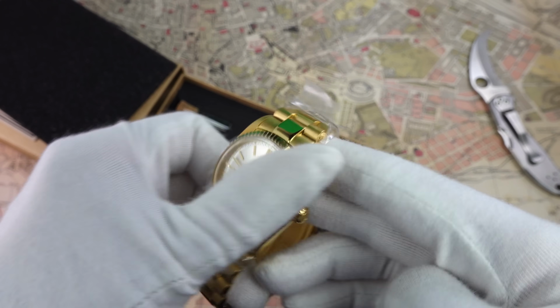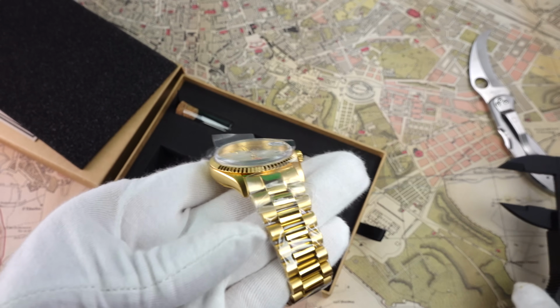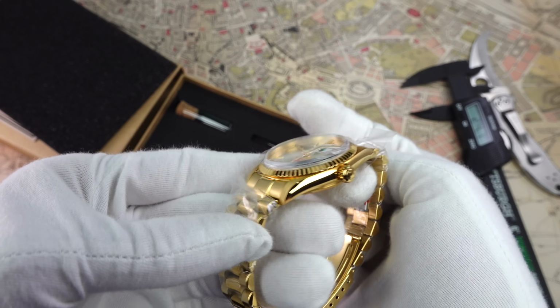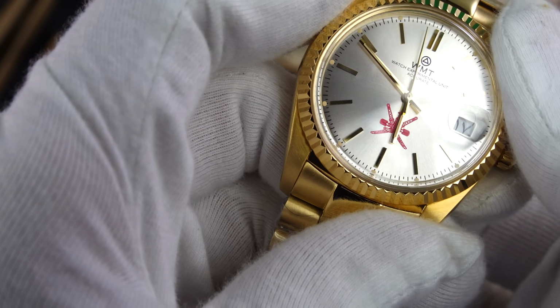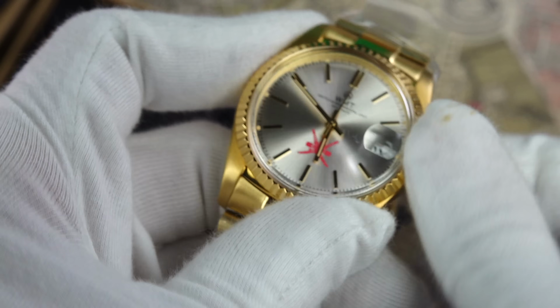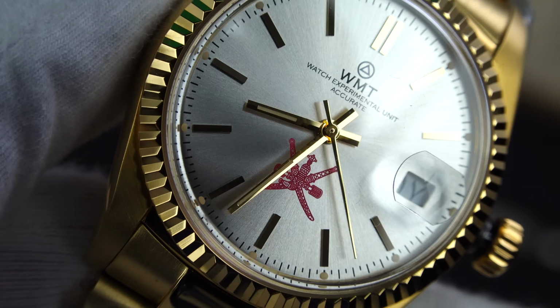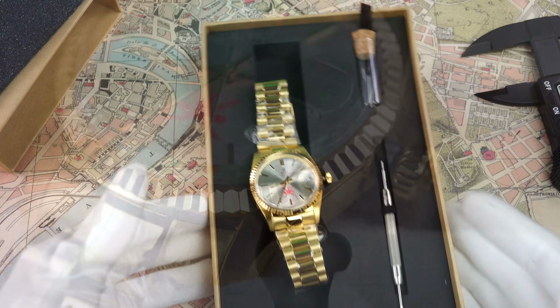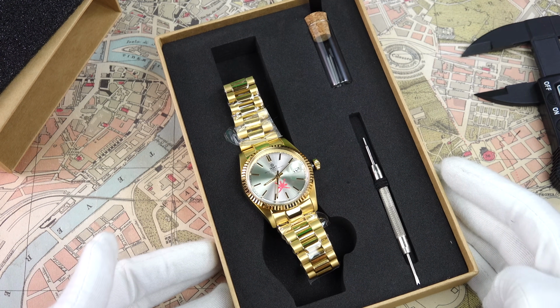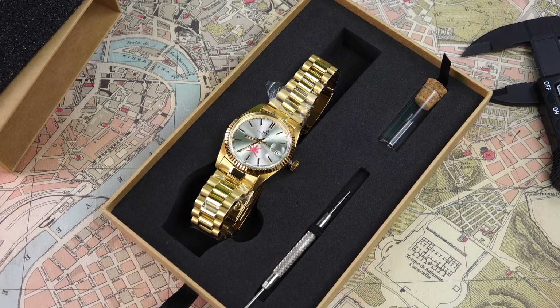A little bit tubby. Let's just get the calipers in, hold on. Yeah, it's a chunky one, 12.7, but that's mainly because of that kind of vintage style plexiglass. Let's just take the plastic off. Let's move that hand. Oh, it's a screw down. It's a screw down, nice. But yeah, it looks really nice, detailed work on the dial. Fantastic. I like this no-nonsense, unpretentious packaging. Yeah, let's give it 24 hours. I'll gather my thoughts. Let's take it back to the studio.